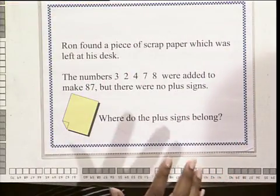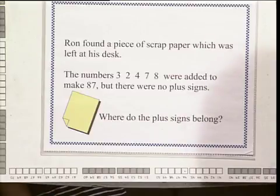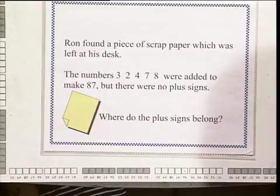I didn't see this challenge earlier, so it says Ron found a piece of scrap paper which was left at his desk. The numbers 3, 2, 4, 7, 8 were added to make 87, but there were no plus signs. Where do the plus signs belong?